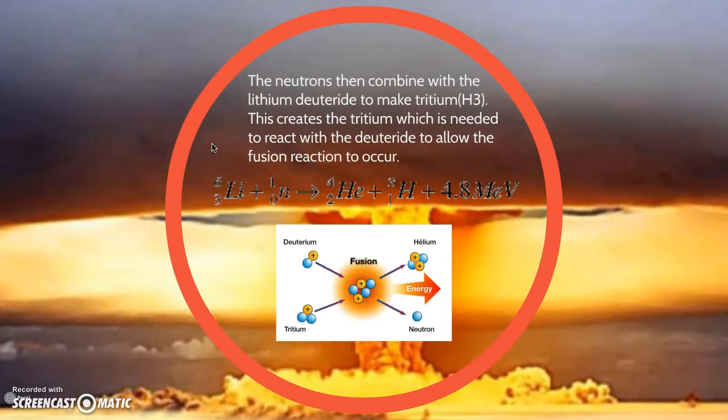The neutrons then combine with the lithium deuteride to make tritium. This creates the tritium which is needed to react with the deuteride to allow the fusion reaction to occur. This is a lithium that's being added to a neutron. This is a helium that's being added to tritium, and this is the amount of energy that's released.